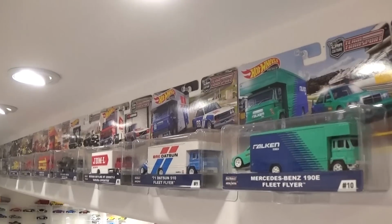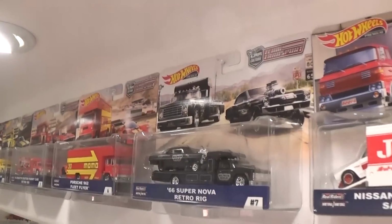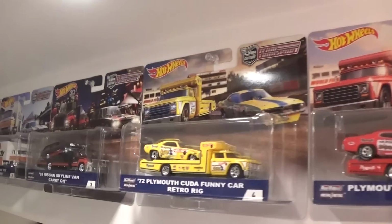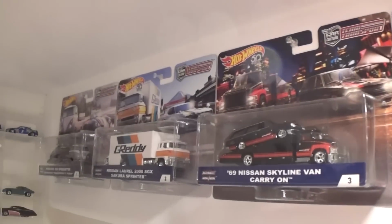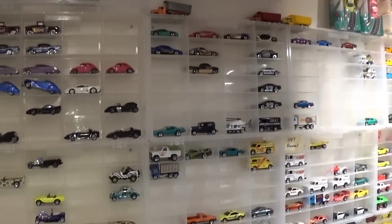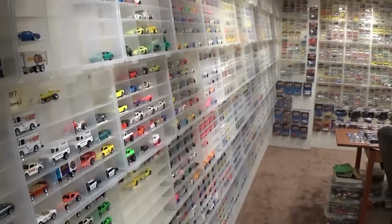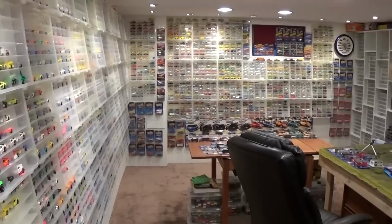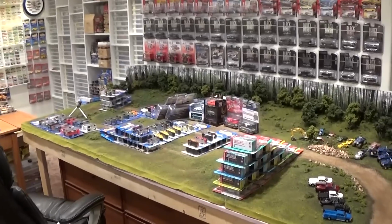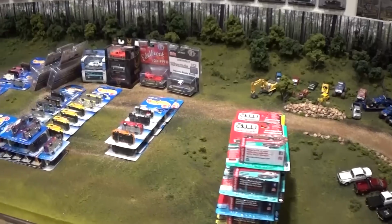And look what I've got up here anyways. I've got 14 out of the 15 Hot Wheels team transport vehicles up on this newly displayed area of my room. So I thought I'd share that with you guys. Still looking at filling spaces on the display walls, as I continue to unearth the junkyard diorama, and making a dent here.